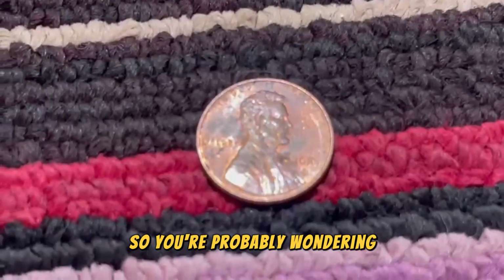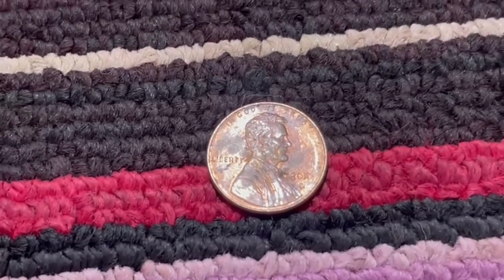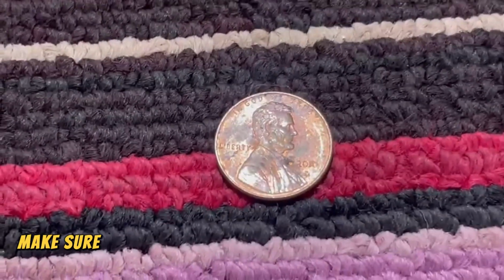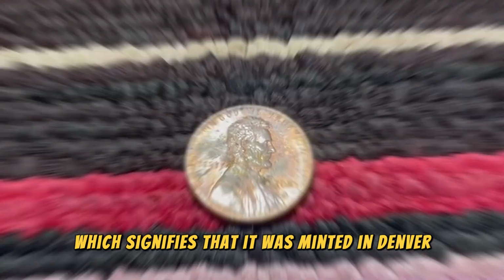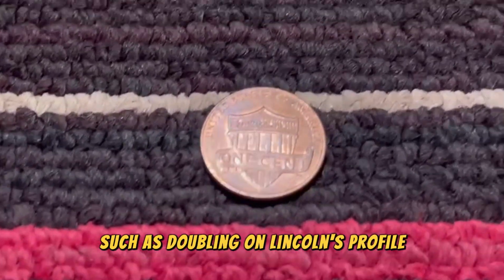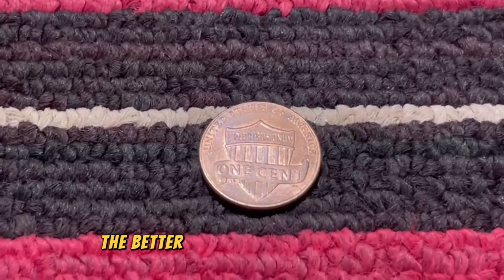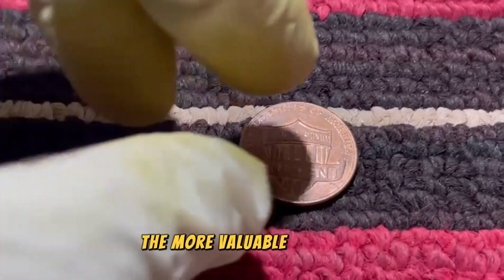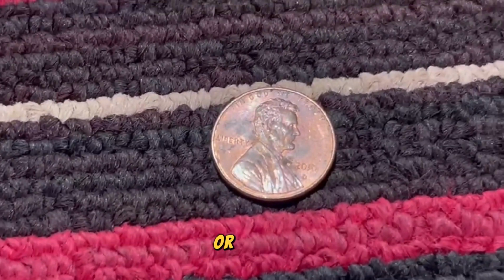So, you're probably wondering how to tell if your 2010 D penny is one of these rare coins. Here's what to look for. Make sure your penny has the D mint mark below the year, which signifies that it was minted in Denver. Look for any noticeable minting errors, such as doubling on Lincoln's profile or the lettering, off-center strikes, or die cracks. The better the condition of your coin, the more valuable it will be. Look for pennies that are in MS, mint state, condition or higher.